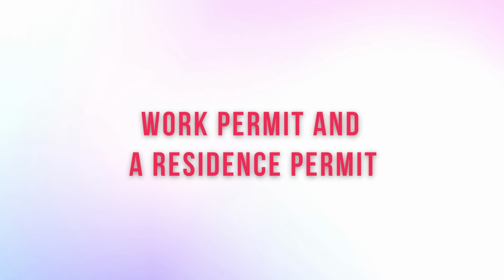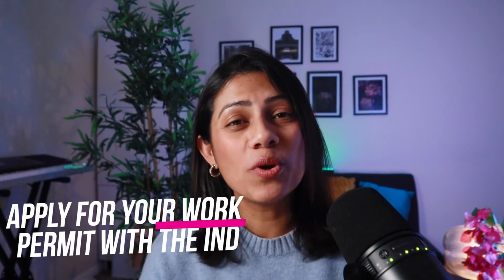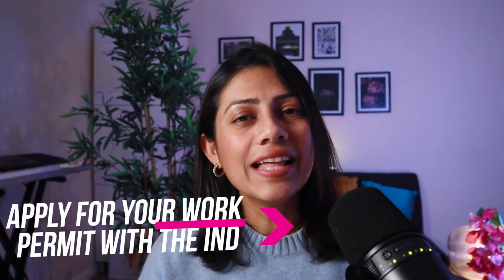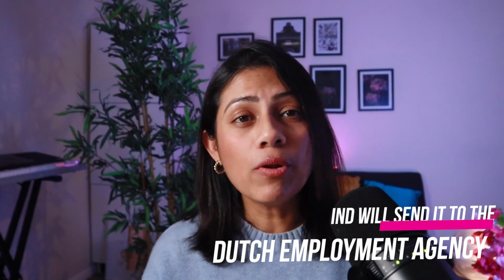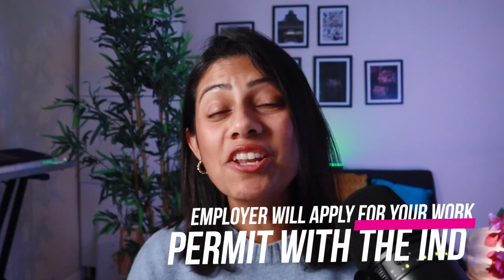Now, after you get a job, you've got to get a work permit and a residence permit. You can apply for a single permit though, which is called a GVVA, which is a combination of a residence and a work permit. But the good news is that in the Netherlands, your employer will apply for your work permit with the IND. And then the IND will send it to the Dutch Employment Agency to evaluate. And that's it. If all goes well, you will get your Netherlands work permit and you will be able to move to the Netherlands.